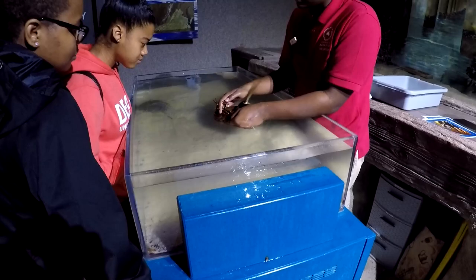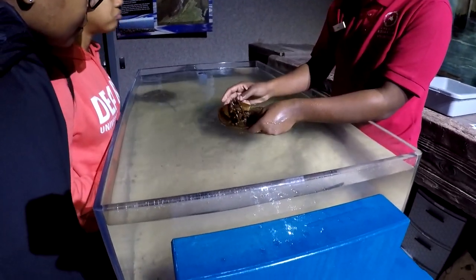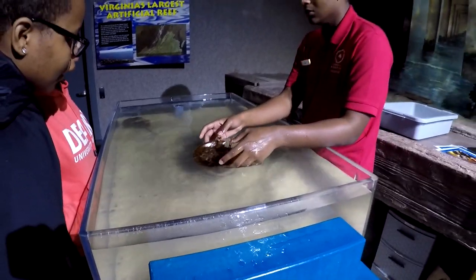Underneath the tank the whole way as you walk. It starts way back there. Some horseshoe crabs here. That's a sexual indication claw. The boxing glove means it's a male. And if it's a walking claw like this, then it's a female. Both of these are male.